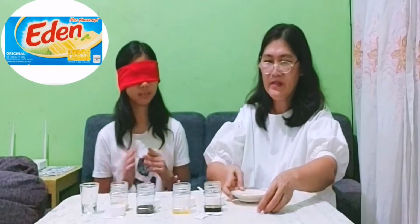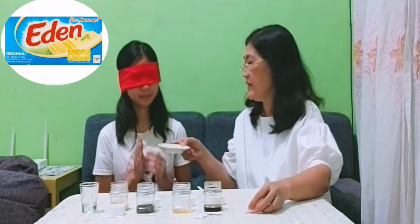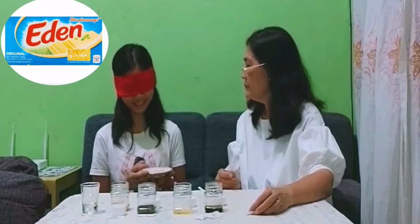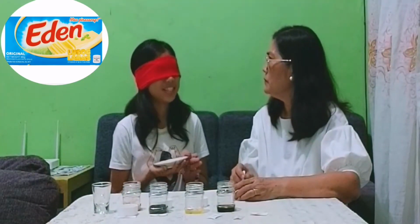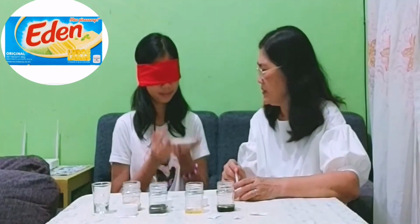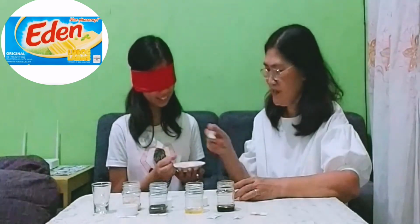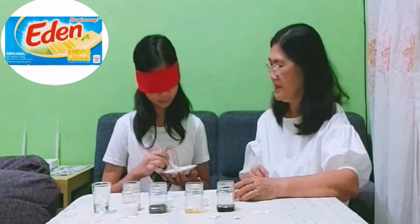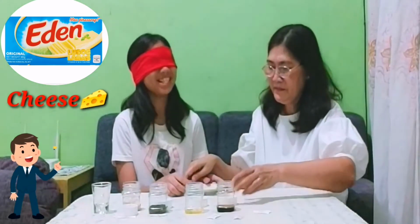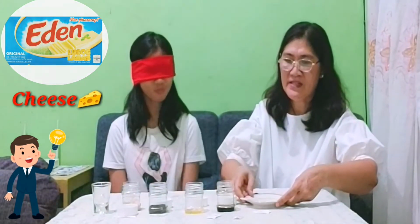substance. So here is our last substance, Sophia. Smells yummy and funky. Funky. What do you think is it? I'm not sure. Can I taste it? Oh yeah, sure. I know this. Really? It's cheese. Oh, cheese. Now, let's try to find it out again.